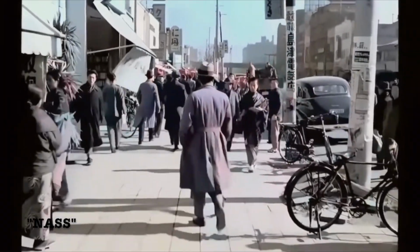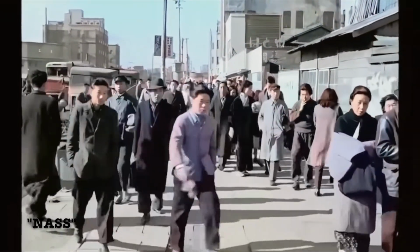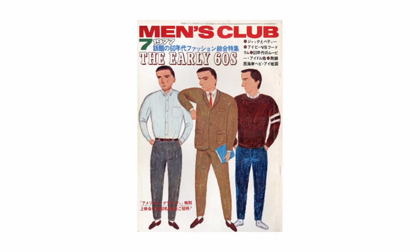So in the 1960s, Ivy League fashion was presented to Japan for the first time. It was a completely new culture, and the citizens of Japan had no idea what this was. Ivy League first appeared in the brand Van Jacket, a Japanese brand obviously, with branding partner Men's Club magazine. And they had to win over Japanese citizens to this new idea of fashion.